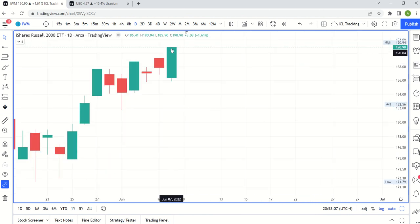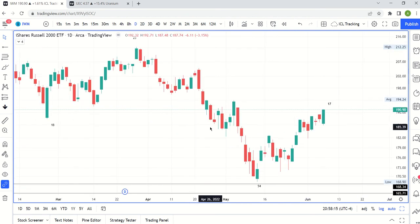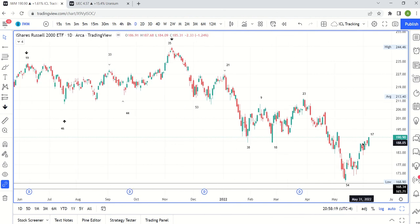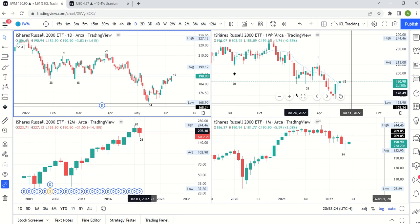Notice this day started down here, this candle, and then made it all the way up here, engulfing this candle here. So day 17, so getting later in the daily cycle, but if you were inclined to be long, this is the one that you would choose for sure, IWM, small caps.